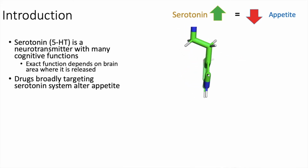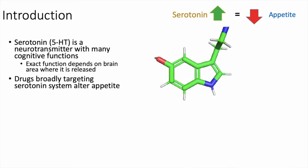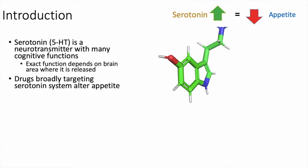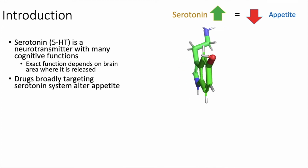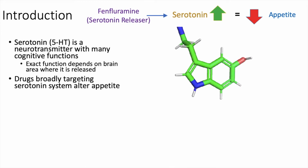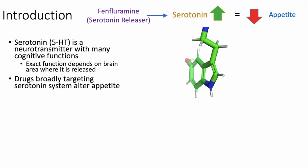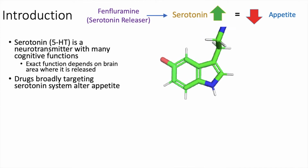The more overall serotonin there is in the brain, the lower appetite becomes. This decreased appetite can be experienced as a side effect in people taking serotonin elevating drugs for anxiety or mood disorders. In trying to exploit the ability of serotonin to decrease appetite, a serotonin releasing drug called fenfluramine was successfully sold as a weight loss drug.